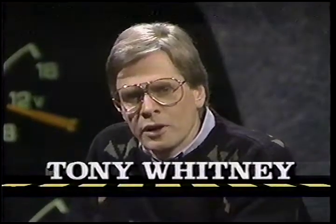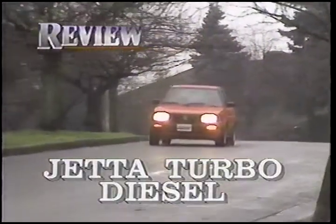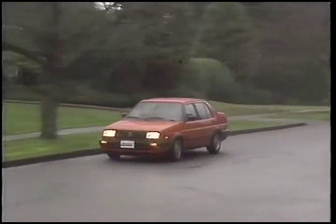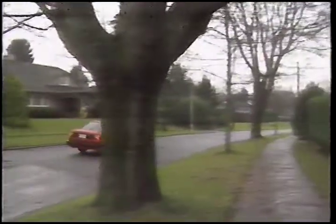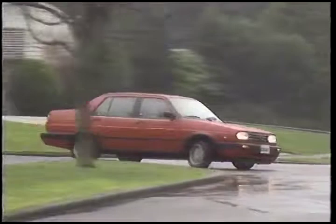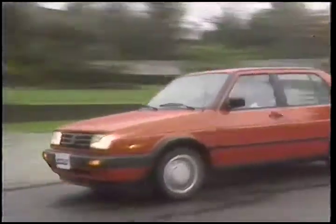Now here's Ted with the VW Jetta Turbo Diesel. Although the new Passat is in the spotlight these days, Volkswagen have another economy sedan in their lineup, the Jetta. This is the 8th year of this generation of Jetta, and it remains a well-designed, reasonably priced economy sedan that still has a leg up on many of its competitors. The Jetta is also the only economy sedan available with a diesel engine, normally aspirated or turbocharged. We had a look at the turbo diesel this time around.